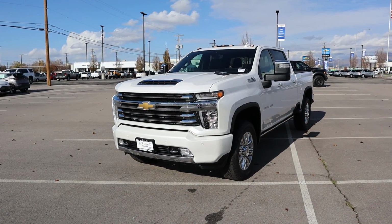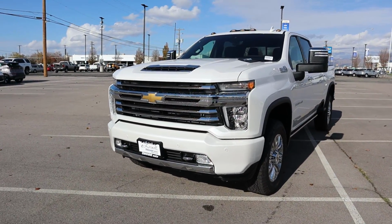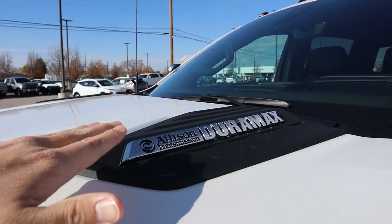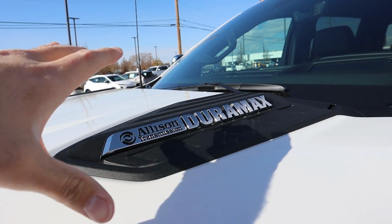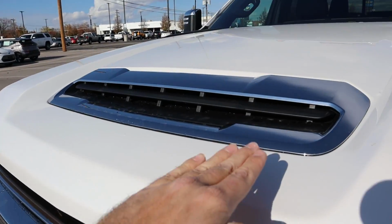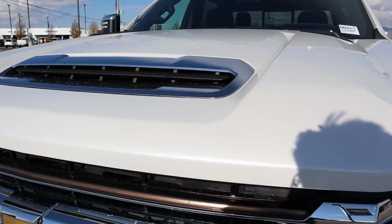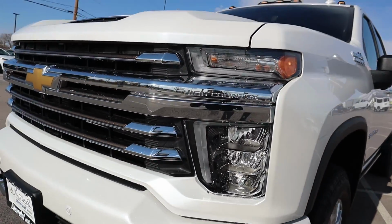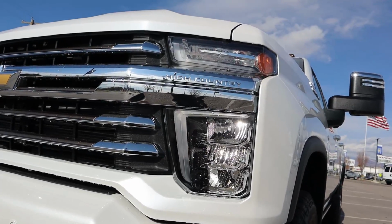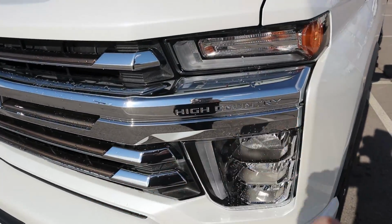Now let's go over the front end of the 3500 High Country. So first off, notice that we have our flex badge, is what I'm going to call it, because it says Allison and then Duramax. Got to let everyone know that you got the bad boy diesel powertrain. And then you've got the venting here at the center portion. And then coming down below, we've got the LED accent lights with the reflector LEDs for the headlights themselves. And then it also says High Country off to the side.